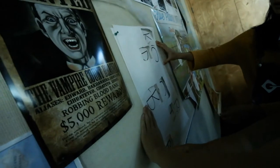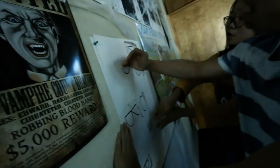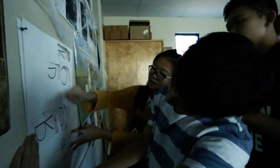What? Does it say anything? Okay, that's a KODOEIRB. Oh, it's mirrored. So it's like book, and then B-R, bird. Bird book. Oh, I remember seeing one of those. It's not back here. Oh, it's not back there. Okay, you guys said it's there.